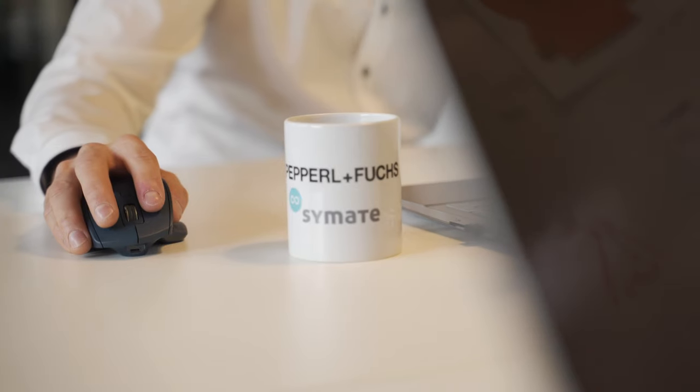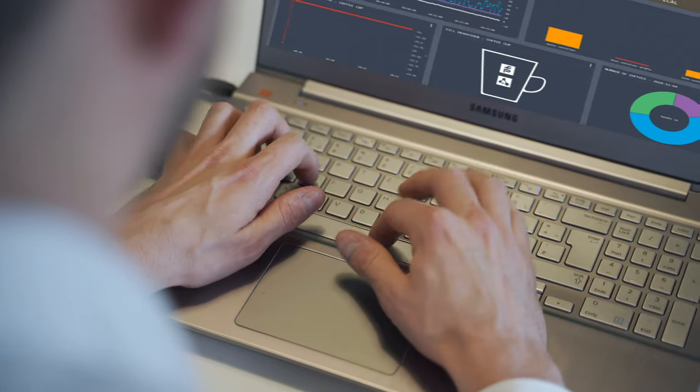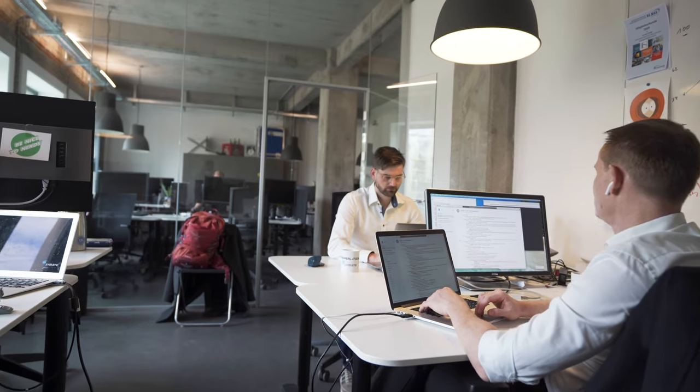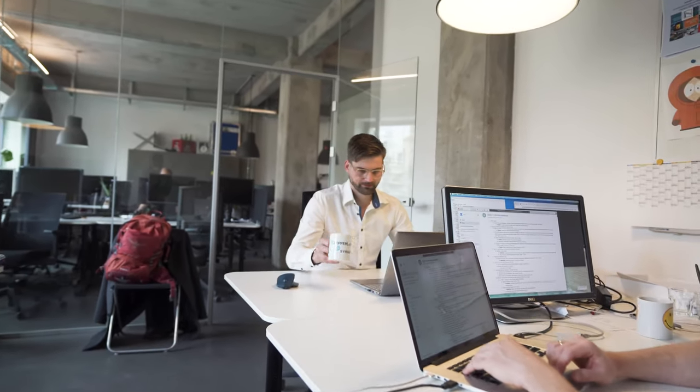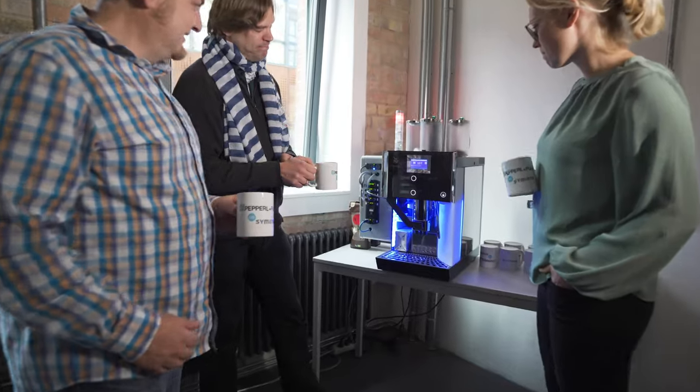Let us show you a real-life example of how IIoT can improve businesses. The heart of every company is the coffee machine. When this machine is not running smoothly, it leads to production downtimes, critical situations, and worst case, to irreversible errors.